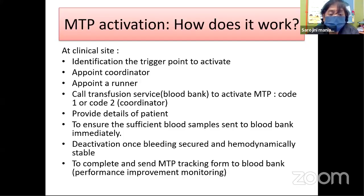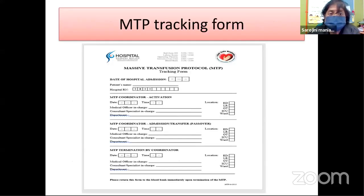Deactivation is done once bleeding is secured and the patient is hemodynamically stable. Then complete and send the MTP tracking form to the blood bank. We need the MTP tracking form to monitor the improvement; it is actually for performance improvement monitoring. This is our MTP tracking form as mentioned here. It is made available in the public folder for the clinician or coordinator to print out, fill in, and send to the blood bank for the performance monitoring.